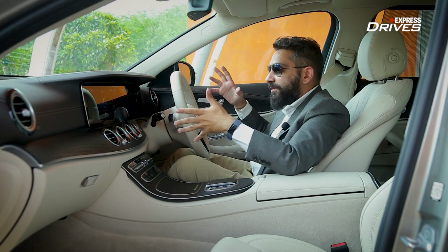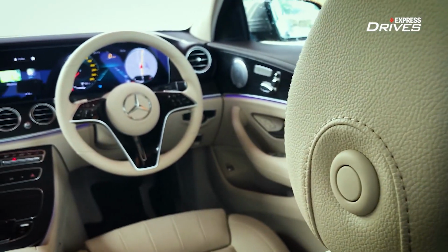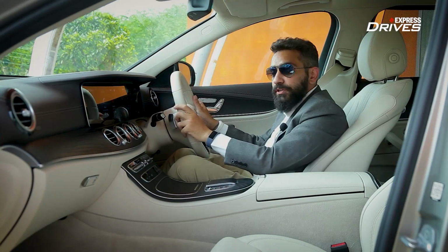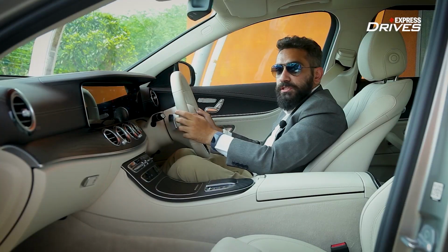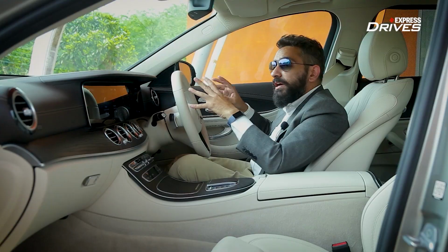The cabin has been reworked relatively a lot. You get the same basic layout as before, but there are a lot of new changes in the car. For example, you get a brand new steering wheel. It feels great. The materials are of course beautiful. I love the fact that the buttons on the steering wheel are touch sensitive, but they're also physical buttons.